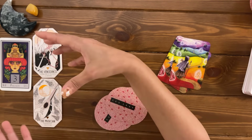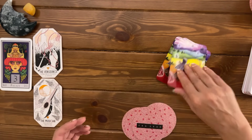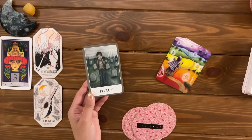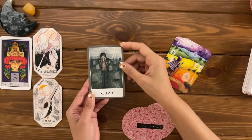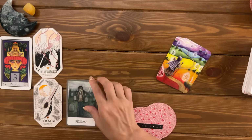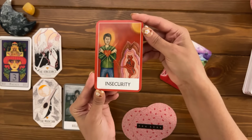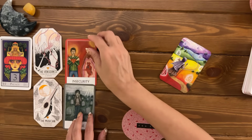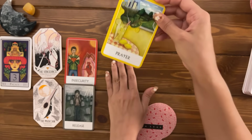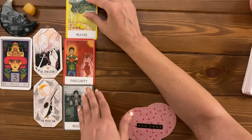Let's see how this really fits into your reading, what the exact message is. You have that came up, I think, in pile 2. So if you were drawn to pile number 2, I highly recommend it. So you have the crown chakra with release. You have the root chakra with insecurity. And you have the solar plexus with prayer. This is really cool.